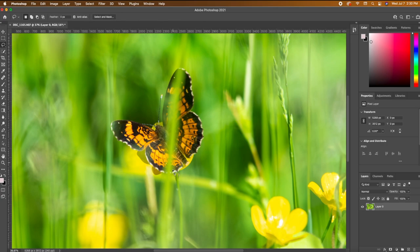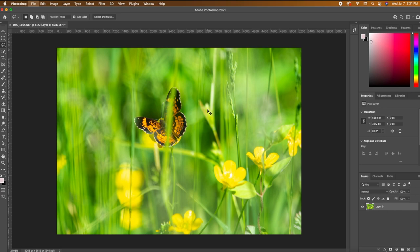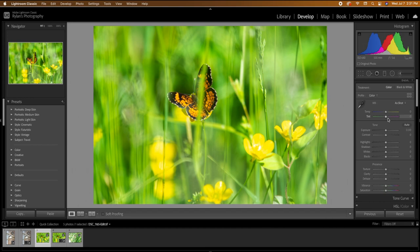So yeah, I'm really happy with how this has turned out. I'm going to go ahead and click Command-S to save this, and then I'm going to go back into Lightroom once more and see if there's any final edits that I want to do on the shot. Okay, so I'm back here in Lightroom. Honestly, I'm not really seeing anything that I want to do.